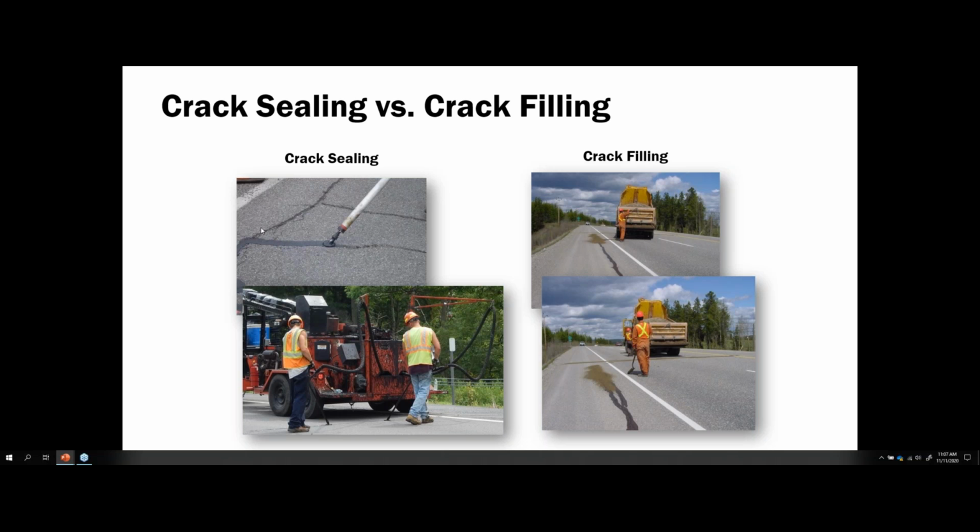This is the longer solution. Crack sealing is where you can get, if the right material is chosen, an easy 5 years of life out of the sealant, and it extends your pavement life. On the right there, you see a crack filling operation. Less specialized equipment. You see a guy shoveling some material out of the back of the end dump. He's spreading it around, filling the voids. This is not a flexible solution, so this is the type of solution that lasts only a couple months up to a year.